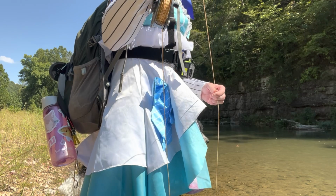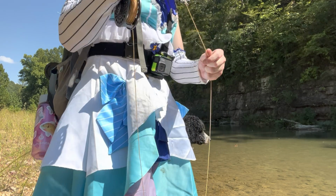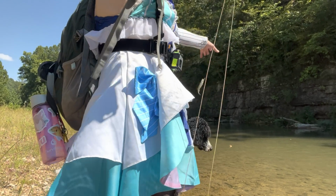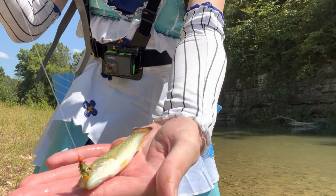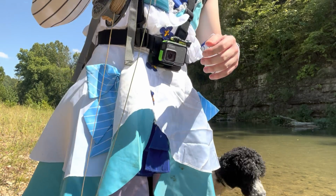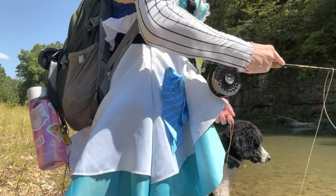Got something? Oh, it's a baby smallmouth. Like a baby smallmouth. You are tiny. It's a baby smallmouth. Oh, there he goes. He fell in the water. Okay then.